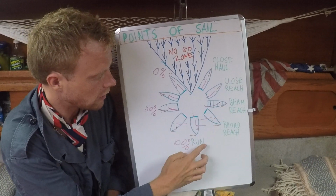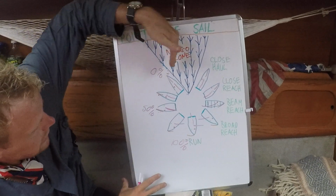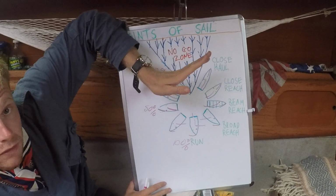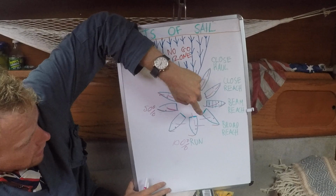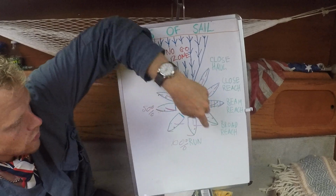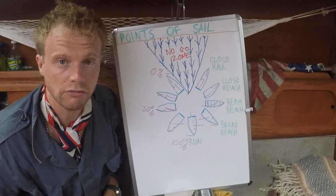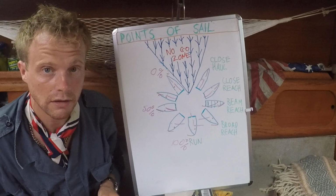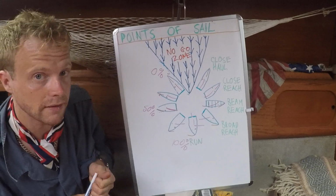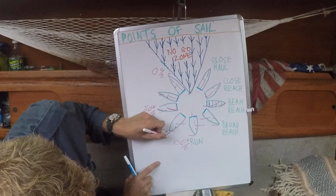In between a run and a beam reach, we talk about a broad reach, okay? So here, you see, the wind is still coming from behind the boat, mostly from the stern as opposed to the bow, right? It's mostly coming from behind here, but it's at a slight angle, okay? It's heading out at a slight angle down this way, so we call this a broad reach. Now, if a beam reach is 50% and a run is 100% and a broad reach is in between, it's going to be what? It's going to be 75%, right? So 75%, like so, okay?